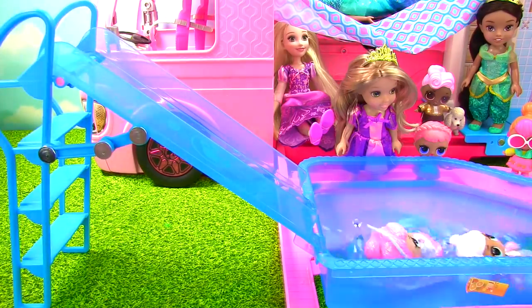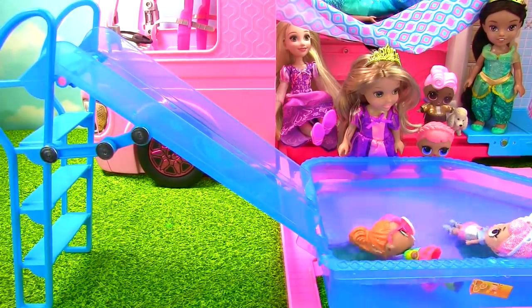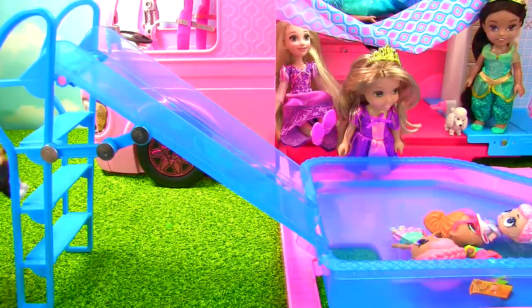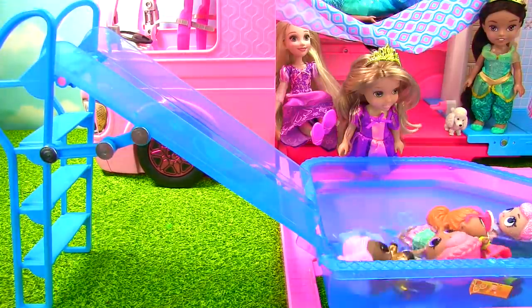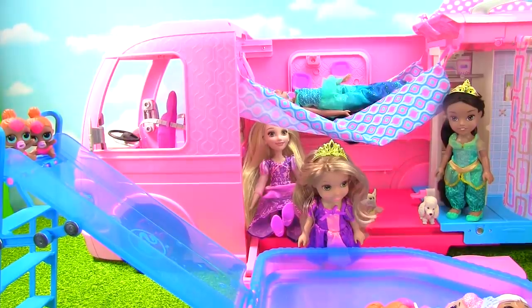Me, here I go, whoa! I'm right behind you, here I come, whee! Oh, this is going to be so much fun, whoa! Look out below, here I come! It looks like the babies are ready to slide in too. Okay, babies, go for it.